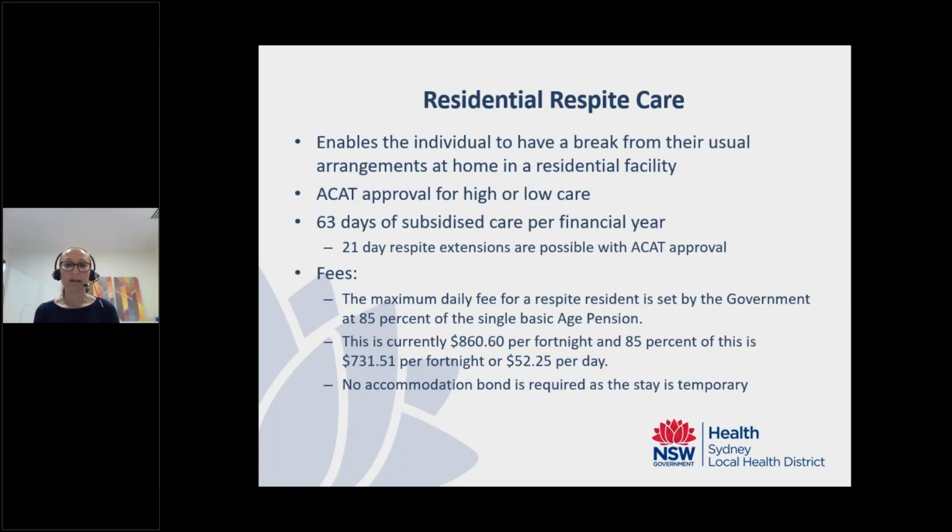Residential respite care really enables an individual or a carer to have a break from the usual care arrangements in a residential care facility. ACAT must approve someone for either high or low respite care for them to be able to access that. Every client can have up to 63 days of subsidised care per financial year, and 21-day respite extensions can be approved by ACAT. There's currently no limit to the number of respite extensions that can be approved, but there needs to be valid reasons for those extensions to be in place.